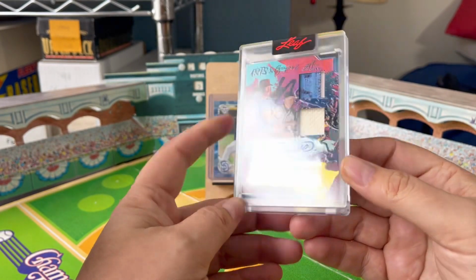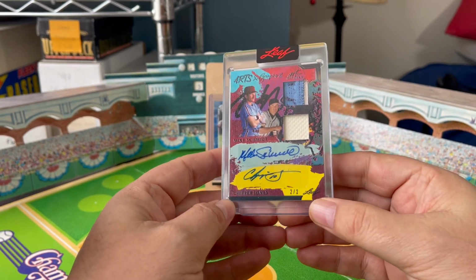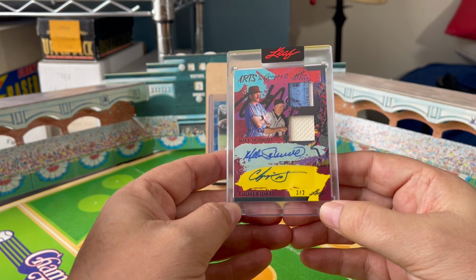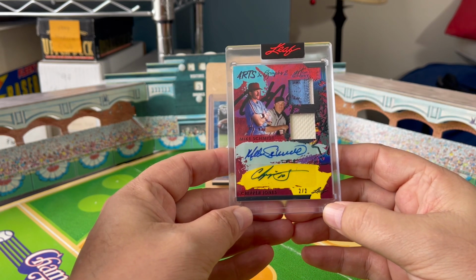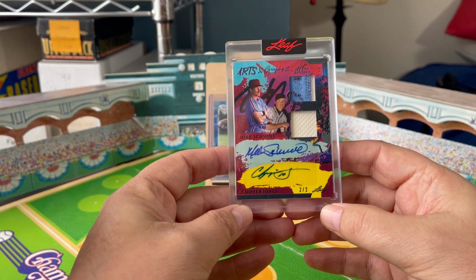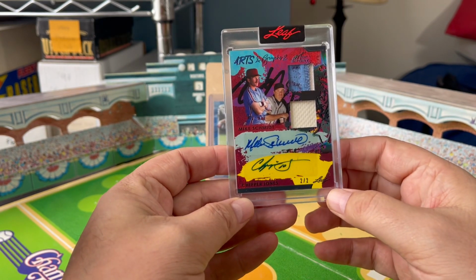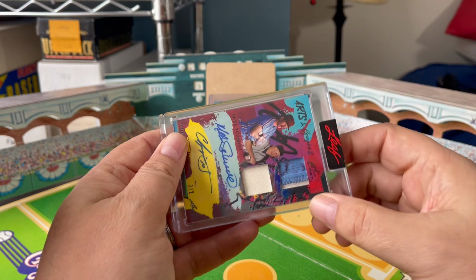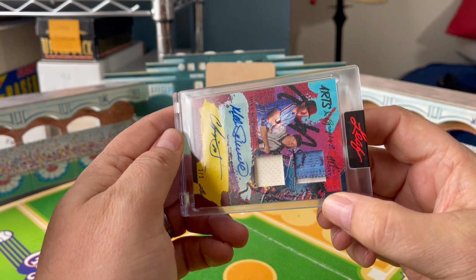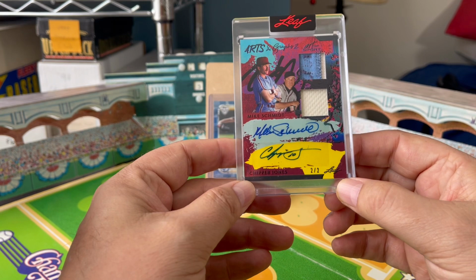It is a card from 2023, apparently, Leaf. It is called The Art of Sports, and this is Arts and Graphs 2. It is a dual signature card, dual relic card of Mike Schmidt and Chipper Jones, and they're both sticker autos, but this one is numbered 2 out of 2. Mike Schmidt relic. It appears to have some, I want to say, stitching with his name on it or some kind of stitching there. Don't know, but that's pretty cool. The Chipper Jones relic is just a napkin piece, so to speak.